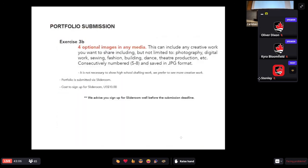So this is the second to last slide. The last thing that I want to mention about the portfolio is that you submit in an online platform called SlideRoom. SlideRoom is, for any of you from your generation, super simple to use. It's kind of like Instagram. You post images, type little annotations, all of that type of stuff, right? Until you hit submit, it's with you. So if you want to trade things out, all of that stuff is fine.